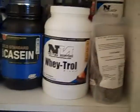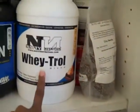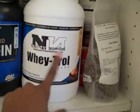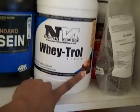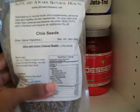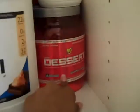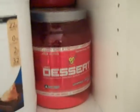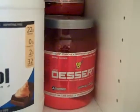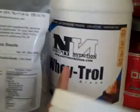I've been using protein powders for a really long time, so I have a whole bunch. This one right now is my absolute favorite, which is Natty Nutrition. It's Whey-Trol, and this one is a chocolate peanut butter cup. I love it. This is chia seed, which I put in all of my shakes just about. This is BSN Lean Dessert. There's a couple back there. This is the protein powder that I was using prior to the Whey-Trol. Right now, the Whey-Trol is the one that fits better into my plan, so that's the one that I'm using.